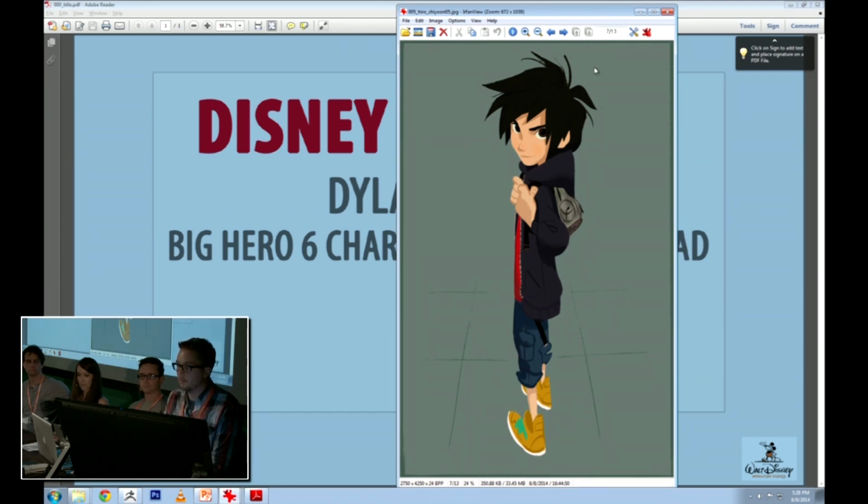So we're pretty excited because we get to show you guys some never-before-seen behind-the-scenes images from Frozen. So Alina and Sean are going to talk about that. And then Dylan and I get to show you some images from our film that's coming out on November 7th called Big Hero 6. Yeah, that's right. So, thank you.